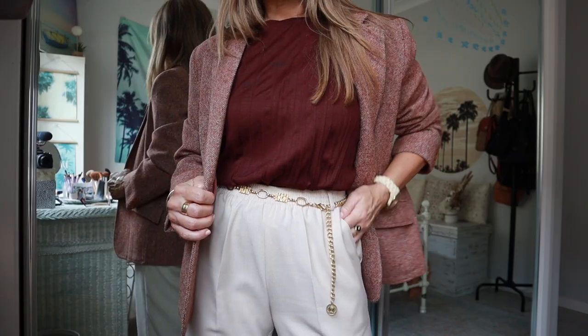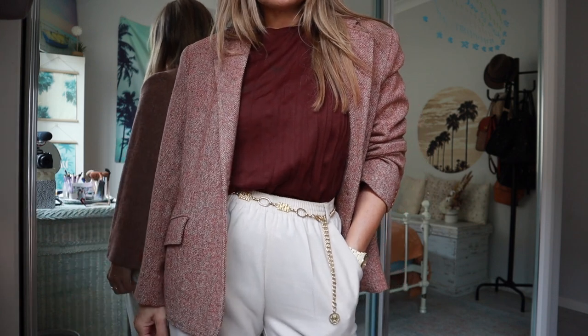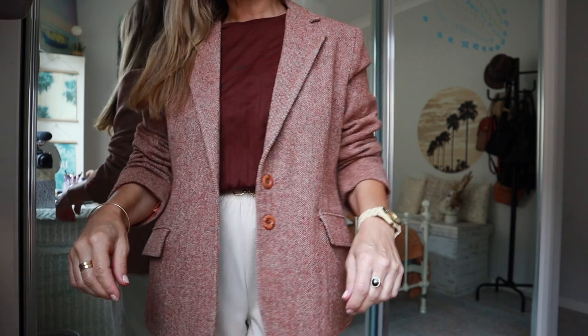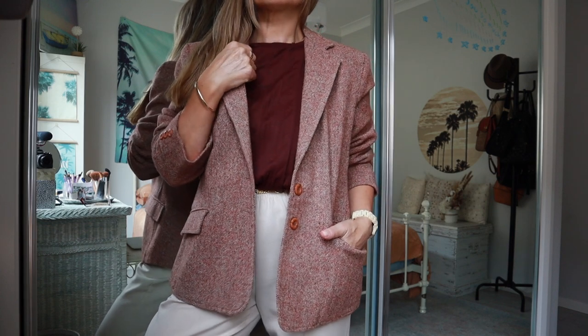So as I mentioned, this is by Zara. It's a size small, 99% polyester, 1% elastane. This color, like I said, it's a cross between a chocolate and a burgundy. Absolutely gorgeous. So my friends, that is what I managed to thrift today from the salvos at the entrance.